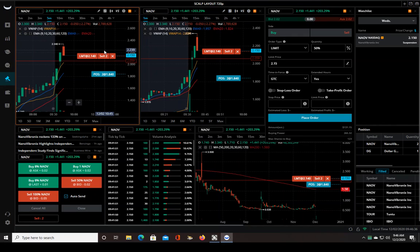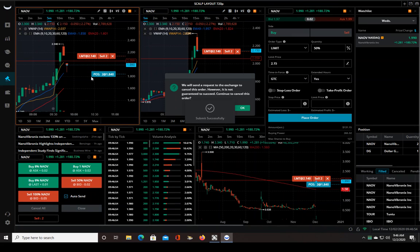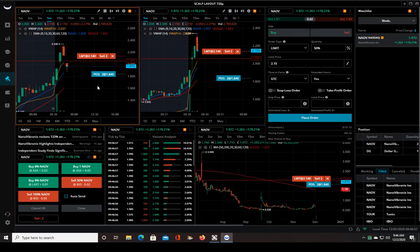You never know what's going to happen after these halts. Yeah, just got to keep an eye on the time, about 10 seconds. They could come out, go down and shoot higher still, or they could come out and just head straight down. So I'm okay with just getting out here if this thing continues down. Okay, went right past. Let's see if I got to cancel that and try to get out.